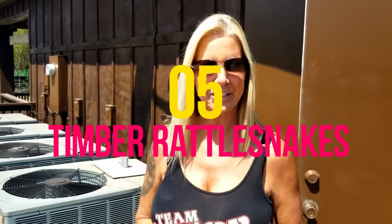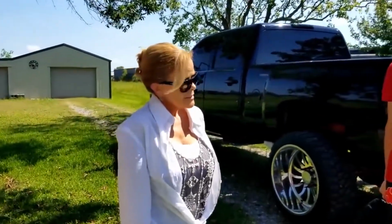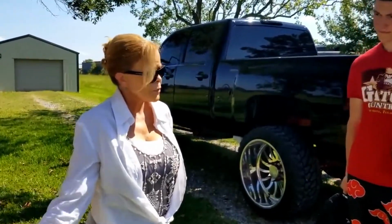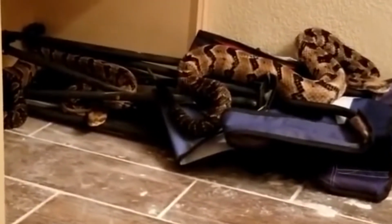5. Timber rattlesnakes found in a home at Texas. If you ever thought that your day was bad, then just think about this lady in Texas. A normal day in their house had just begun when they decided to renovate and clean their house. While renovating, she heard a rattle deadlier than ever. Just when she feared that there could be any rattlesnake hiding at her house, she found two.